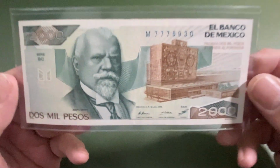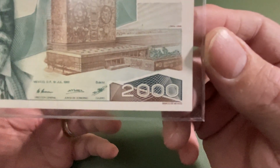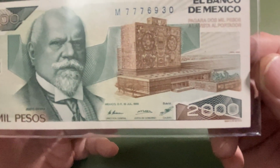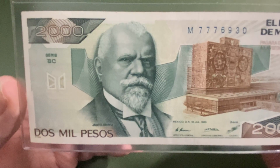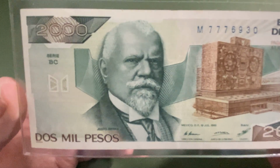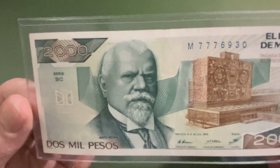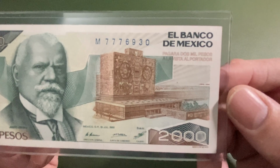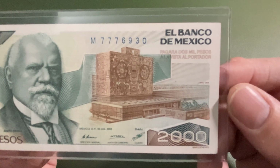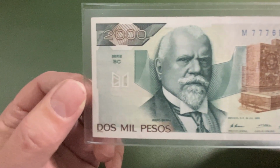The 2,000 pesos was a new denomination for Mexico and only issued from 1983 to 1989. The 1985 front features the portrait of Justo Sierra, a prominent liberal writer, historian, journalist, poet, and political figure in the late 19th and early part of the 20th centuries. To the right is the Central Library of the National Autonomous University of Mexico in Mexico City. To the far left is a security registration device.